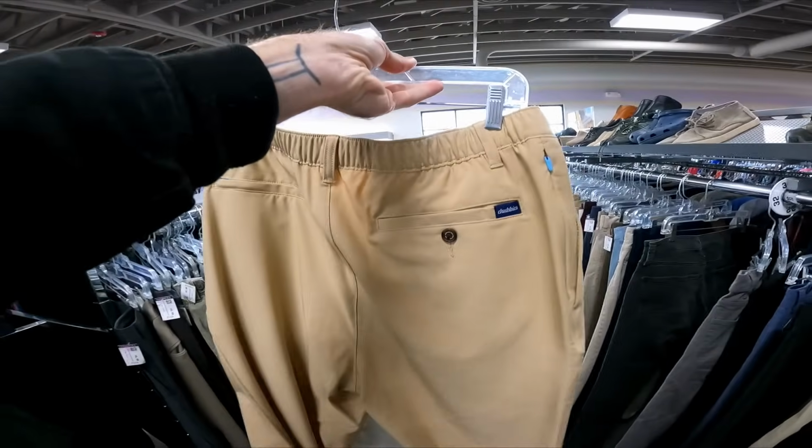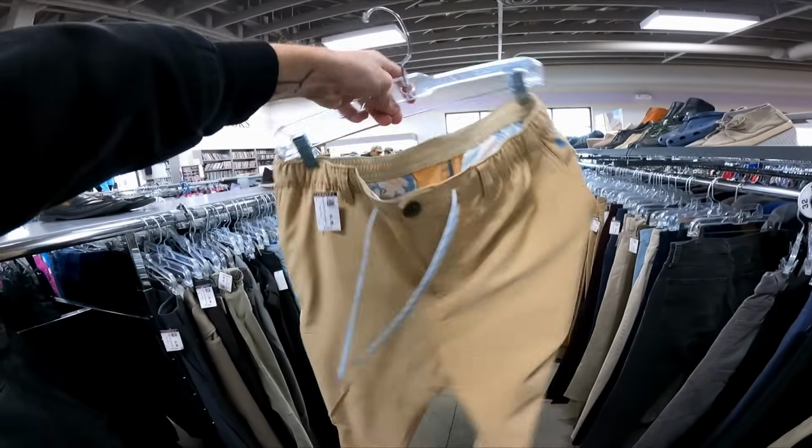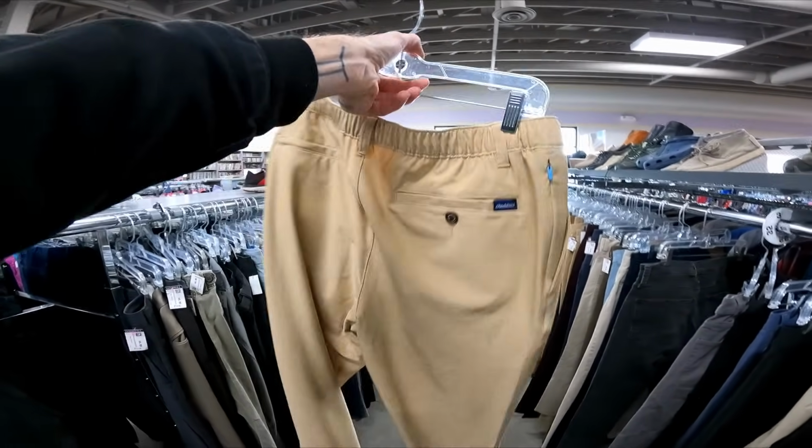Found these Chubbies pants. They're like drawstring khakis kind of. It's kind of weird, but looks like I can get between $35 and $40 for these.